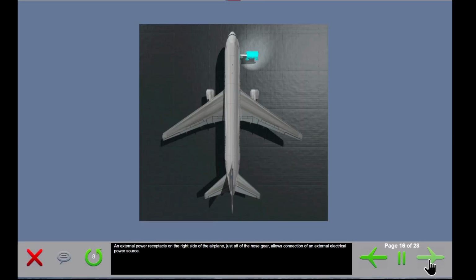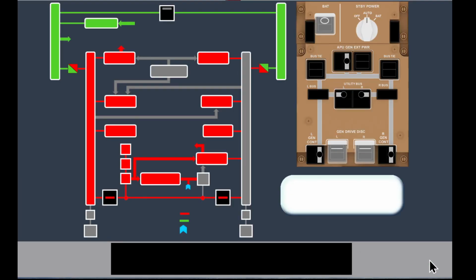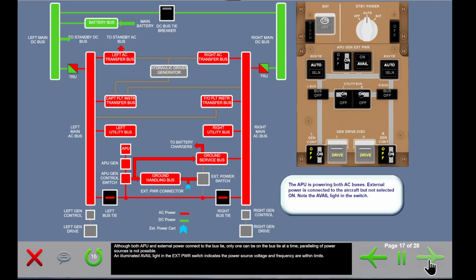An external power receptacle on the right side of the airplane, just aft of the nose gear, allows connection of an external electrical power source. Although both APU and external power connect to the bus tie, only one can be on the bus tie at a time. Paralleling of power sources is not possible. An illuminated available light in the external power switch indicates the power source voltage and frequency are within limits.